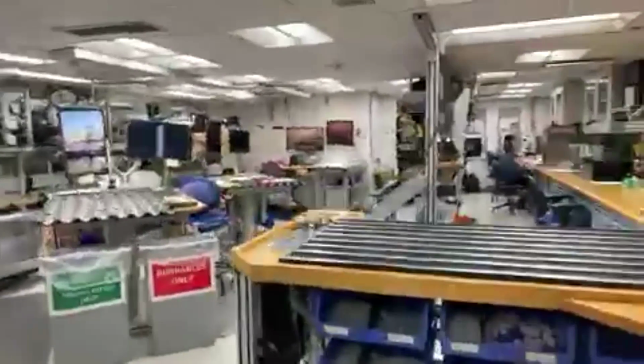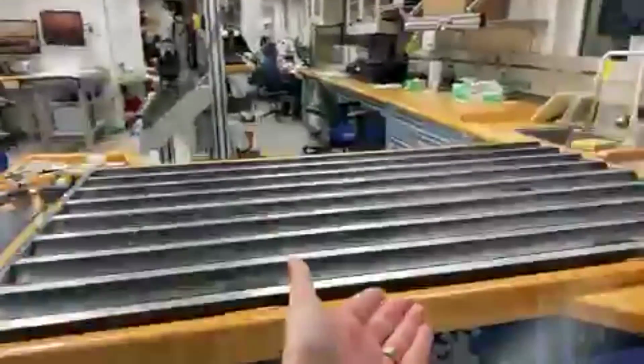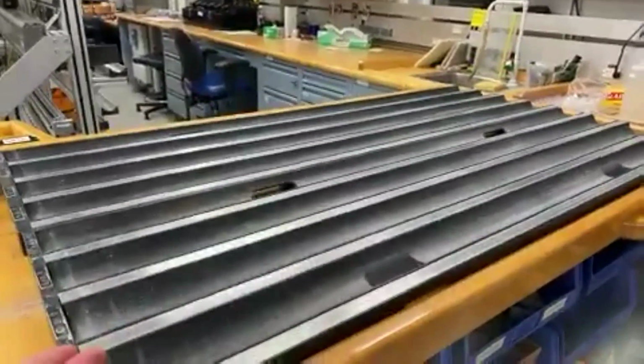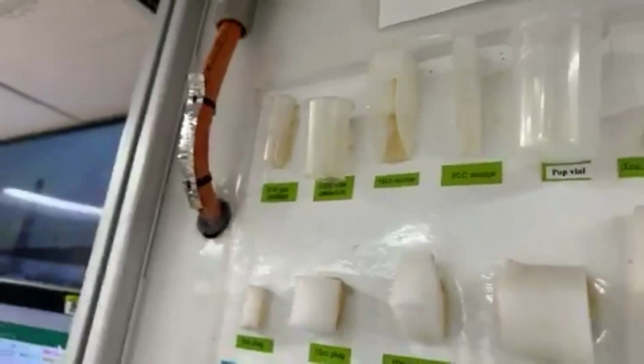And the reason we want to cut it in half is we have two main things that we're doing in the lab. One is sampling and one is doing a lot of scanning and observation. So the halves will be split. One will come over to this table, one will go over to that table. So here is our working path table, and this is where samples can be taken from the cores. On the wall over here, you can see some of our sampling containers and tools that the scientists will use to store different shaped samples that they pull out.